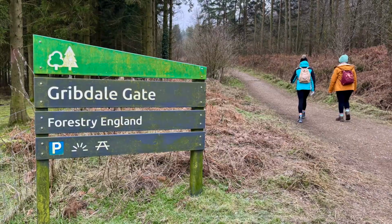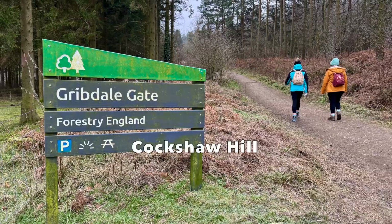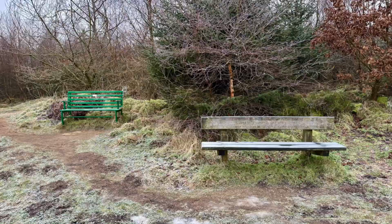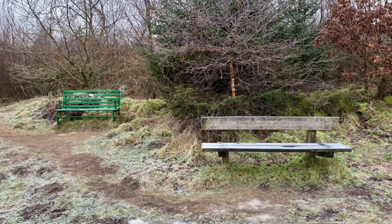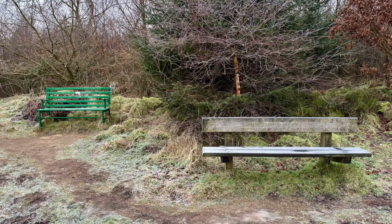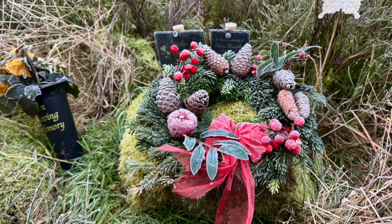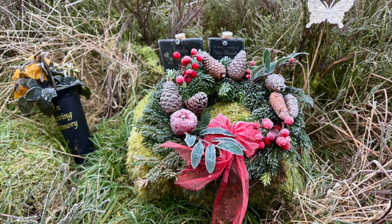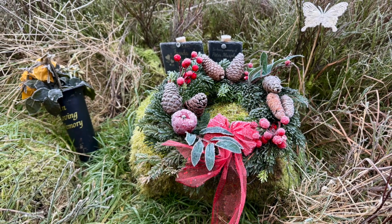From Gribdale Gate, I climb steadily along Cockshaw Hill on a forestry track that forms part of the well-marked Cleveland Way. Partway up, I reach a small seating area with memorial benches, giving me a perfect chance for a quick coffee before carrying on. Close to the benches, I notice several thoughtful tributes, including a wreath decorated with pine cones, bright red berries and a ribbon.